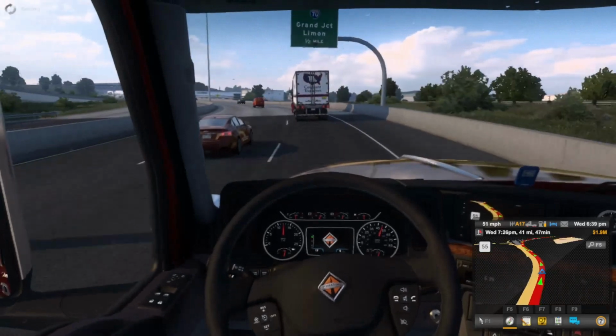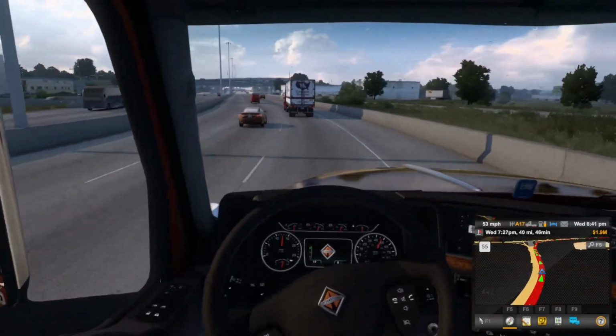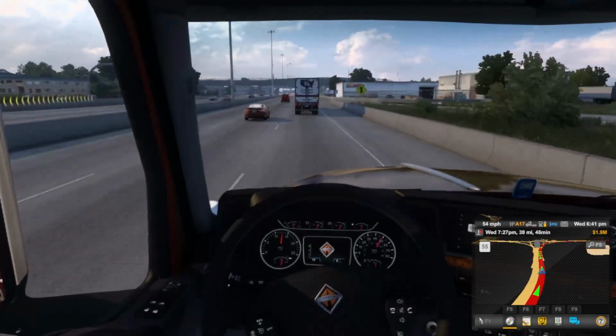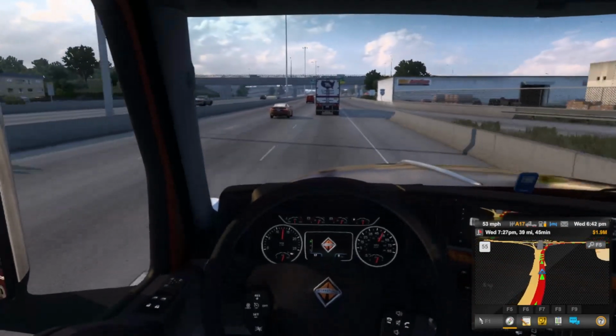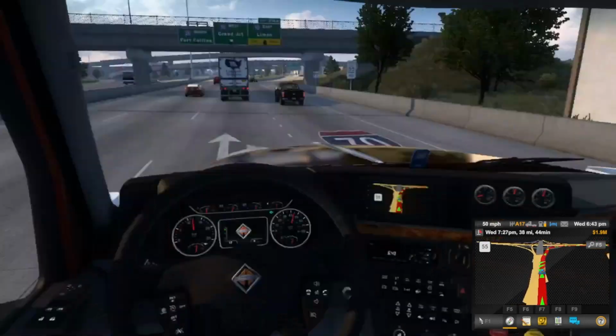I was thinking maybe potentially of getting some DLCs soon for both ATS and Euro Truck. That's something that I've got to take into consideration first.